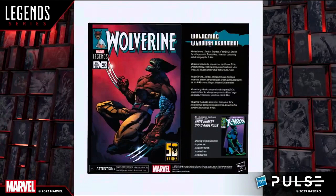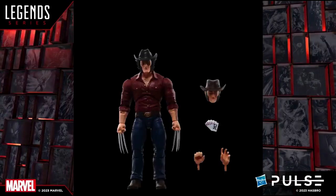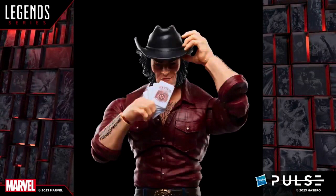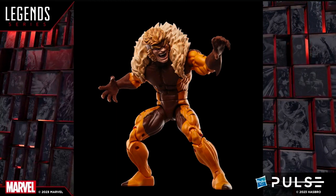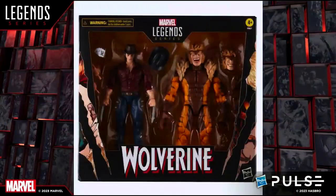Next, I really like this casual Wolverine with the cowboy hat, and this sort of lilac shirt, sort of dark purple shirt, and the jeans with the extra head, and the set of cards that he's holding. And then the PS, the Resistance Chef's Kiss for this one is this giant oversized Sabretooth. Brilliant reuse of this buck for this figure. It looks excellent. So that will be a definite get, because that is an exciting 2-pack, and I'm very excited by that.